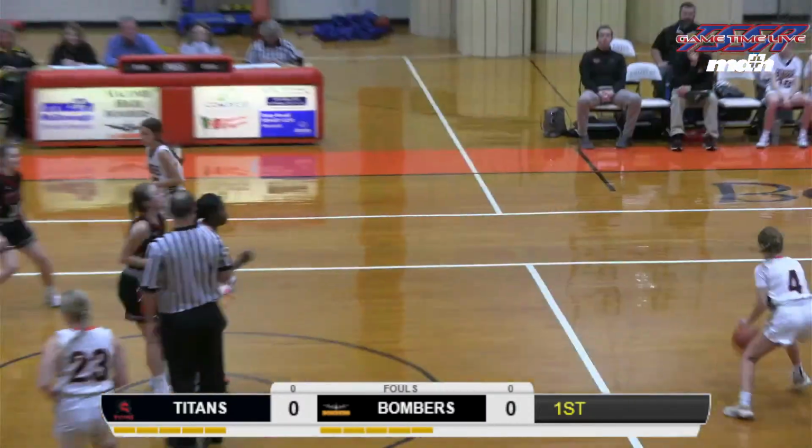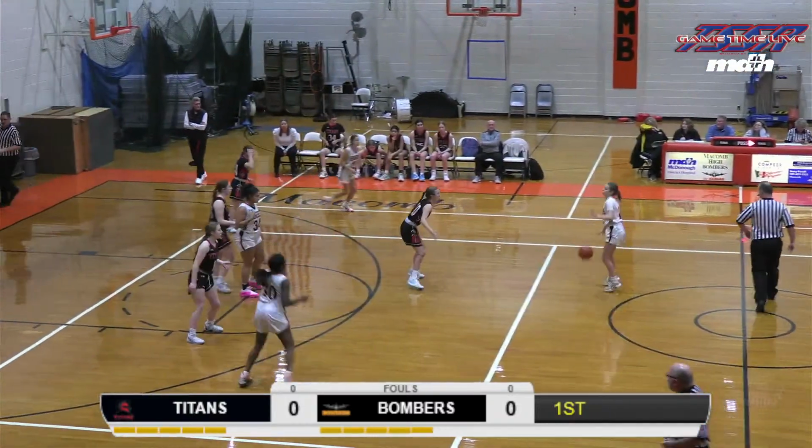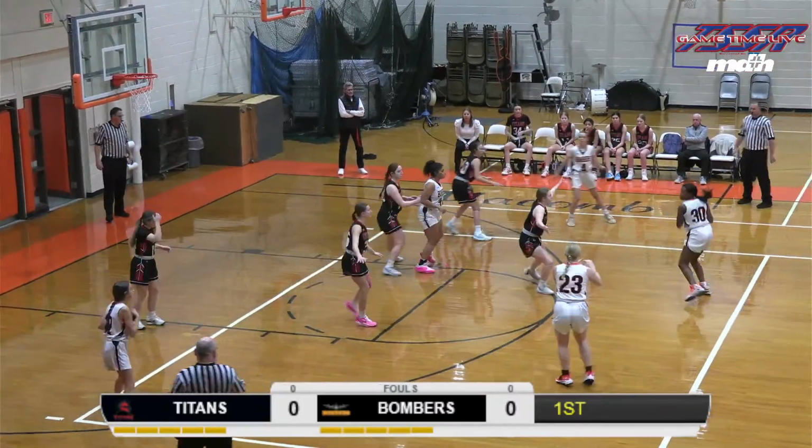We'll get starting lineups here in a minute. This is Macomb winning the tip. That's Jordan Hines, number 30 on the Macomb side. Taps it back to Sophie Wilson, and Macomb will start with the ball. Wilson gets the pick at the top of the screen. John Burton on the call with you.